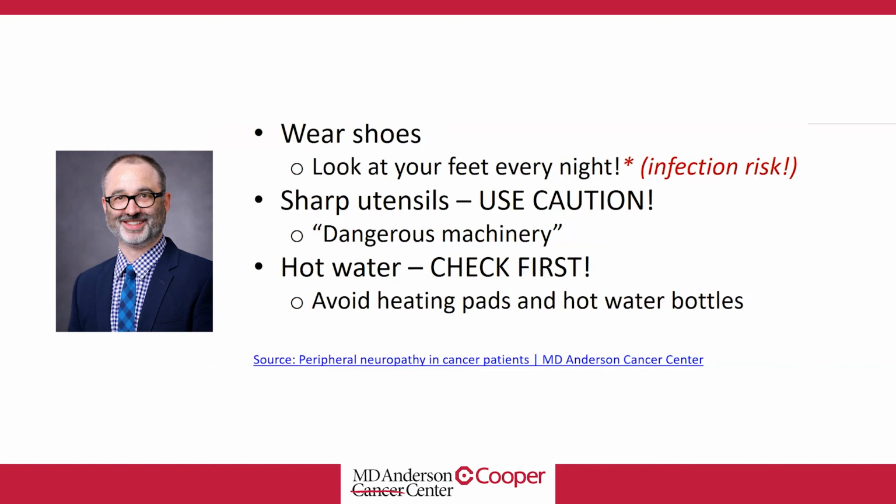Check with another part of your body first, right? So assuming that your wrist isn't affected, you can use the inside of your wrist to check temperature. And this would be really important if you're taking care of a young child, one of your kids or grandkids. It's always important with young kids to check the temperature of water beforehand, but I guess baby yourself in that way. Definitely avoid heating pads and hot water bottles, where you may not even realize how hot the thing is until you've been injured.